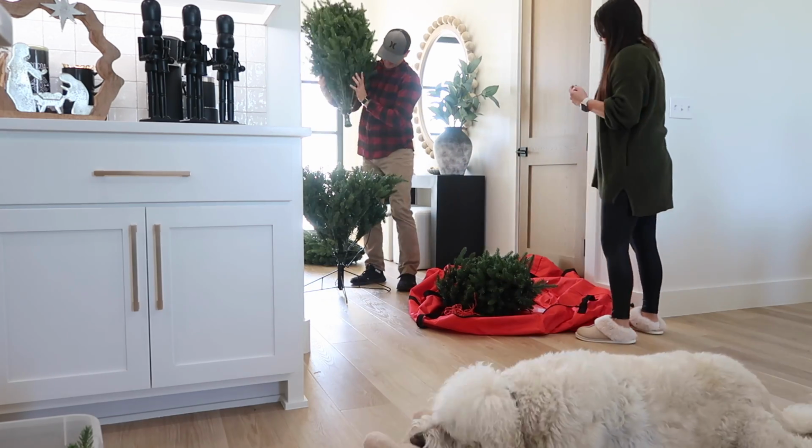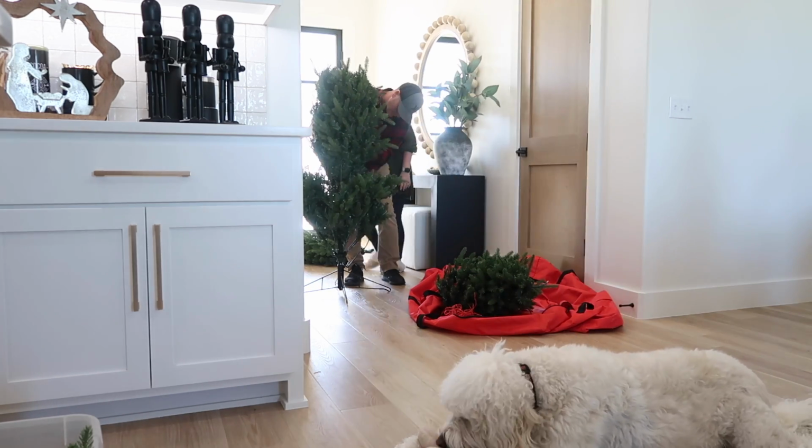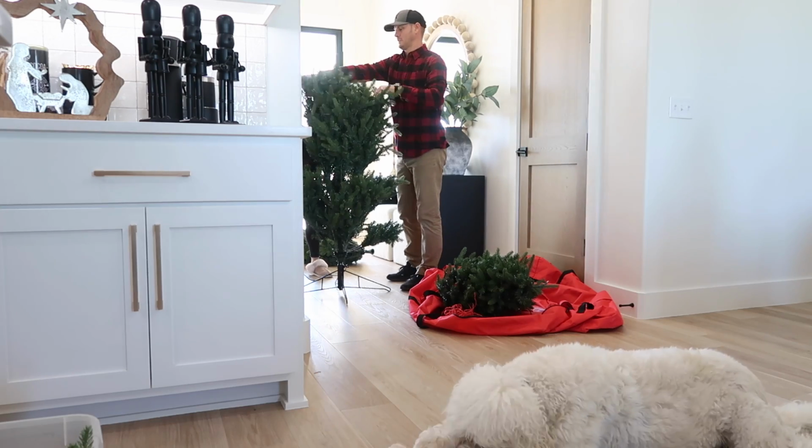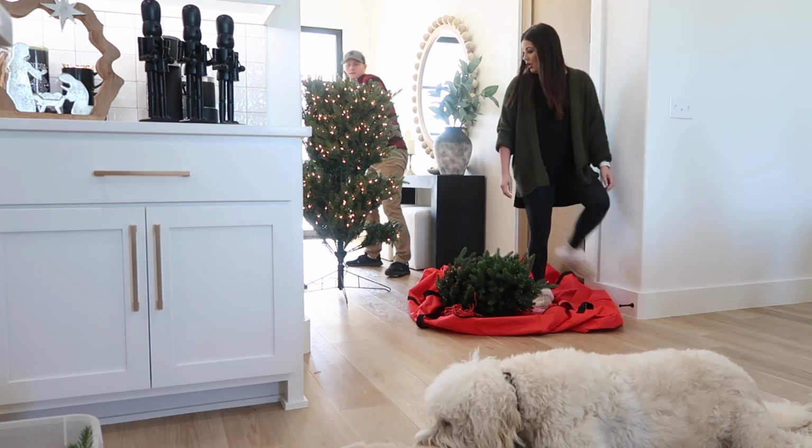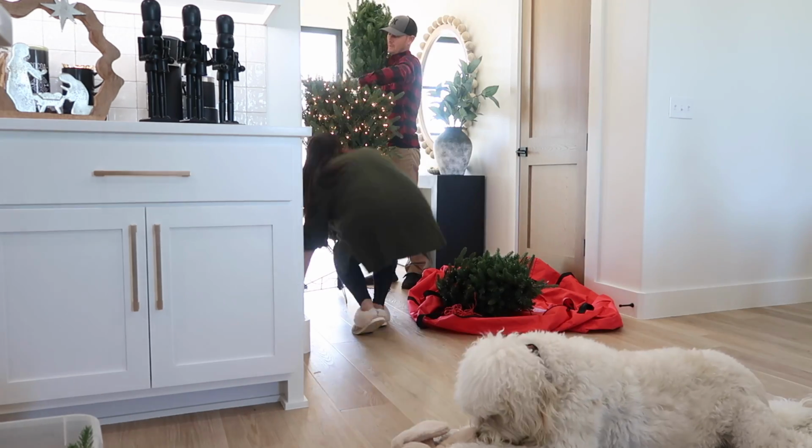Even with building, I had it in the back of my head, but I was like, we'll make it work, we'll find a spot. Well, the time had come and I thought, okay, we're gonna try the entryway first, because I thought it would be really pretty because you could see it through our glass front door.